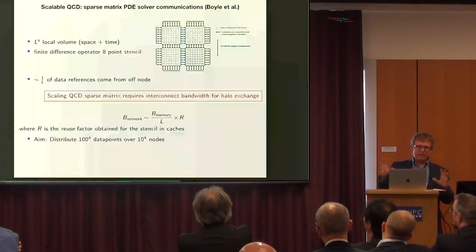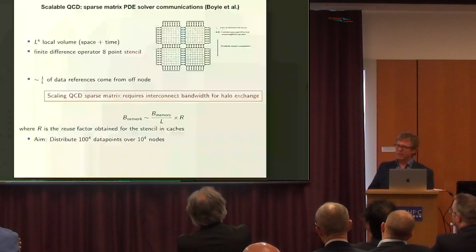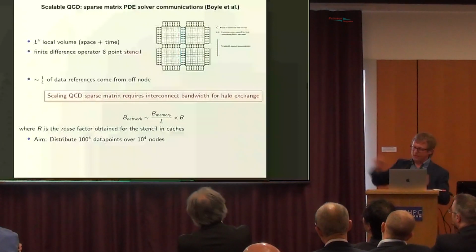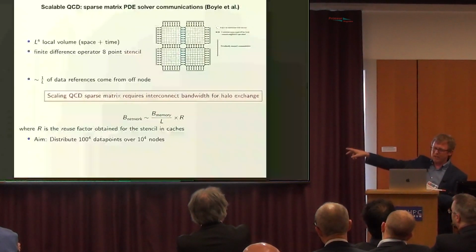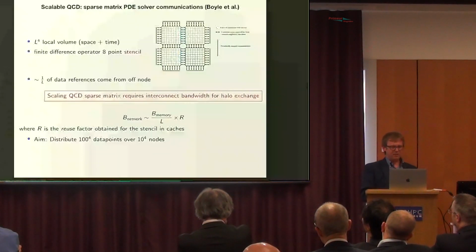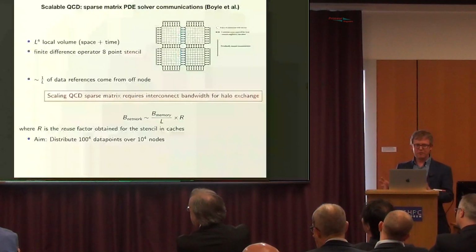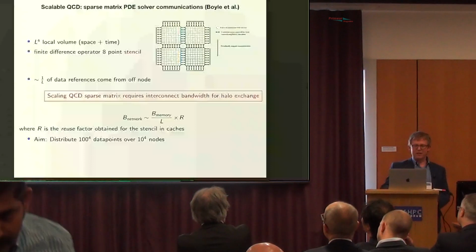So when you work out the communication between the nodes, you find that about 1 over L, where L is the dimension of the volume of the calculation, of the data references come from off the node. And if you then work out what interconnect bandwidth you need to allow for that, the network bandwidth is related to the memory bandwidth, times 1 over the scale of the calculation, multiplied by a reuse factor, which is the reuse of the stencil in caches. So what you actually want to do is distribute large numbers of data points over large numbers of cores and nodes, in a way that is balanced so that your nodes always have plenty of work to do.